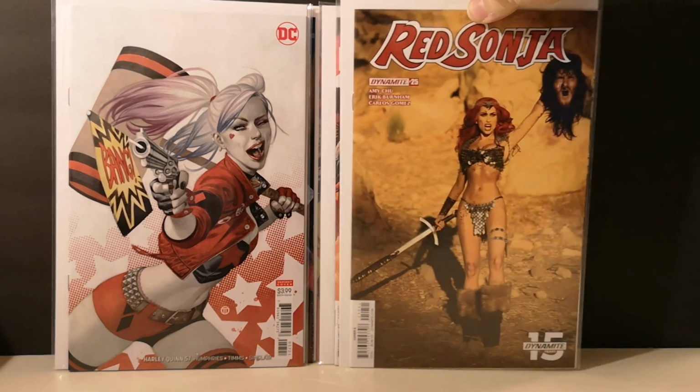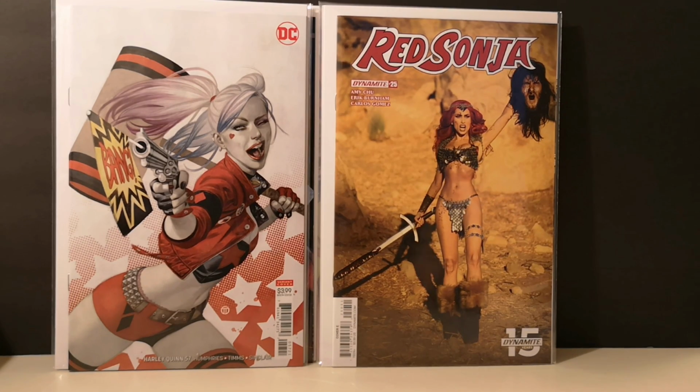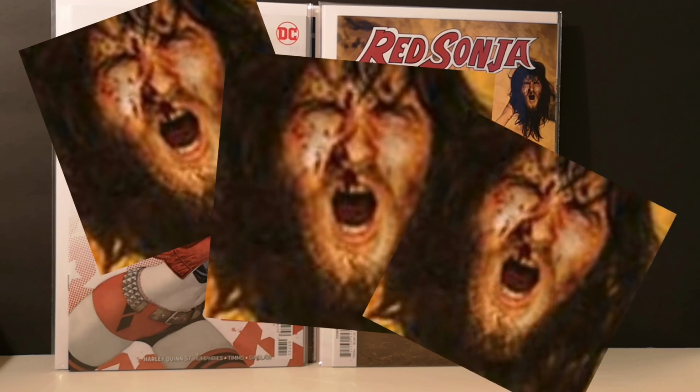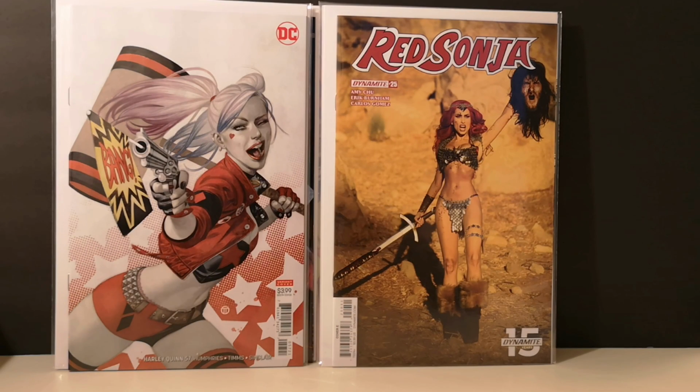Up next is a cosplay cover of Red Sonja. Pretty cool cover, except this head just looks weird. It looks like some weird Photoshop-y thing going on there, but still actually pretty cool cosplay. I love the cosplay covers. If they're pulled off well, I like to pick them up. And I'm also a fan of the feminine characters that we find in comics.